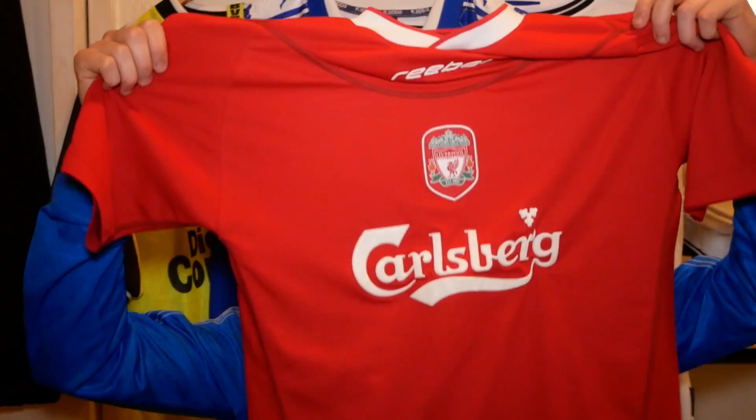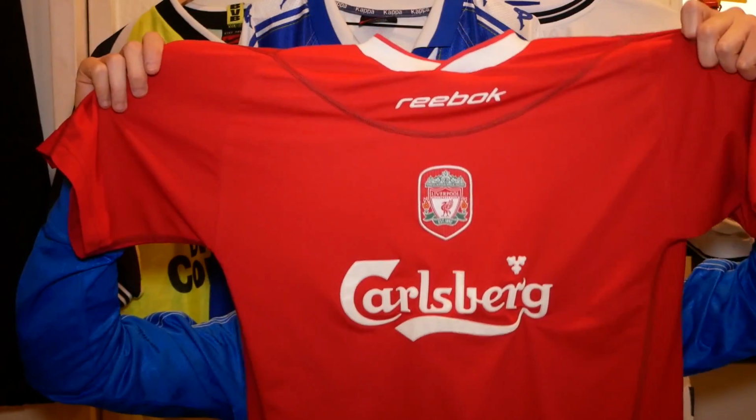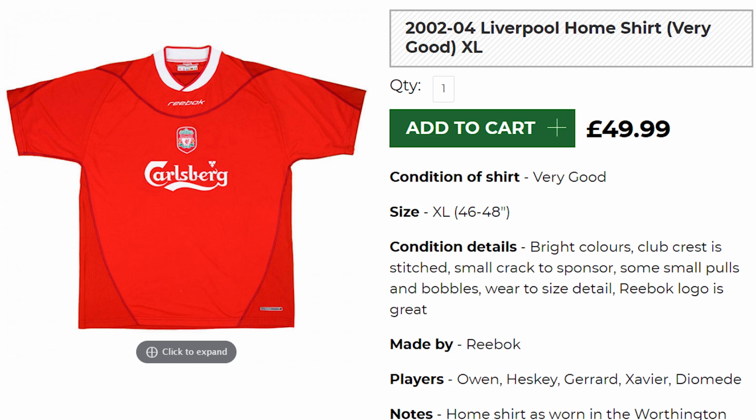Lovely. Here's another one of Jodie's finds from the Kilo sale. It is this Liverpool Reebok shirt from 2002 to 2004. It was the home shirt. To be honest, I'm probably going to give it to Gibbs, who obviously is a Liverpool fan and I'm not. The shirt size is small, which is the only downside of it, but as you can see, Classic Football Shirts have it valued at $49.99 in an XL.